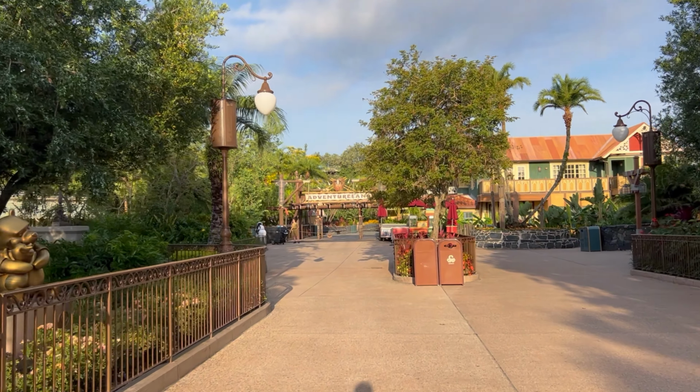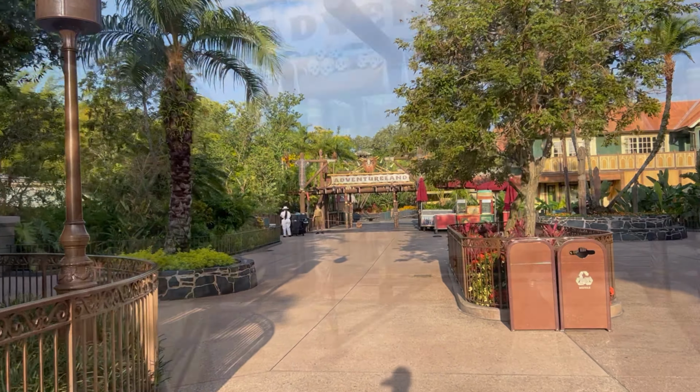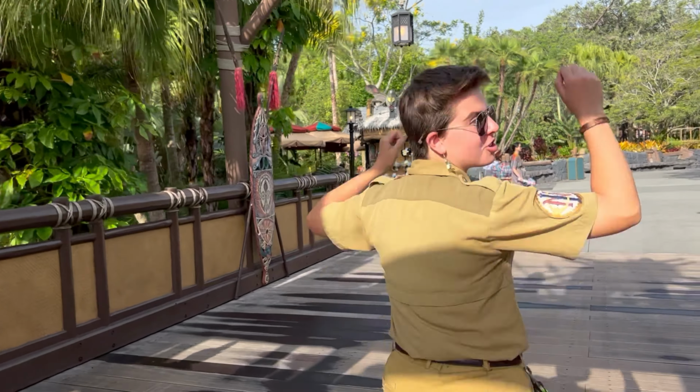Alright guys, per usual, I'm gonna rope drop the Jungle Cruise in Adventureland. Looks like I'm the first one here. Alright, the rope has been dropped. Let's get to the Jungle Cruise.